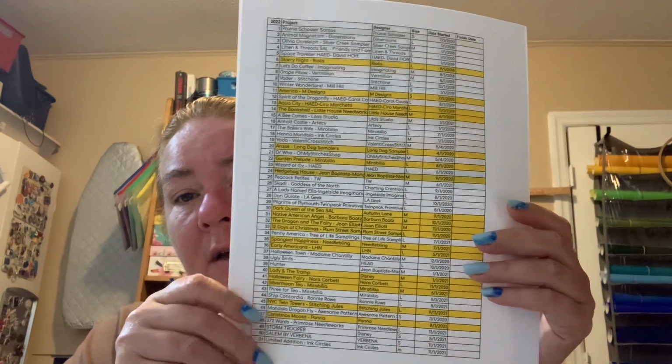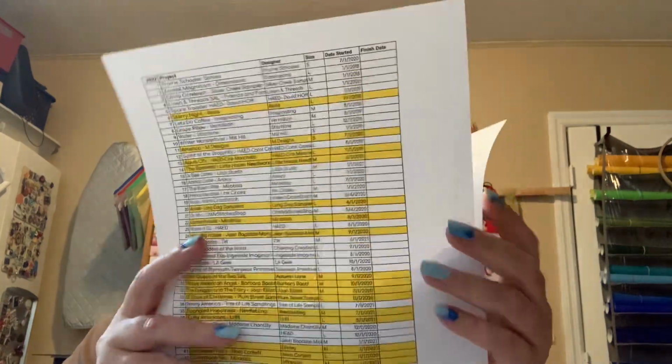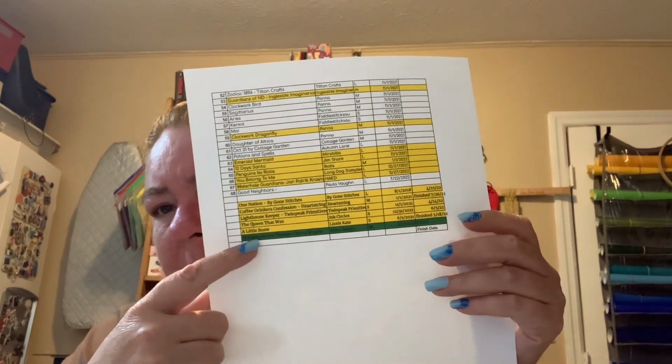I also updated my WIP list, and even though I had a new start, I also had a finish, so I'm still at 68 WIPs. What I did was, anything that I got my 600 in, I highlighted in yellow, and then these are finishes. I moved those down to the bottom, and this green is a UFO that I didn't want to do.